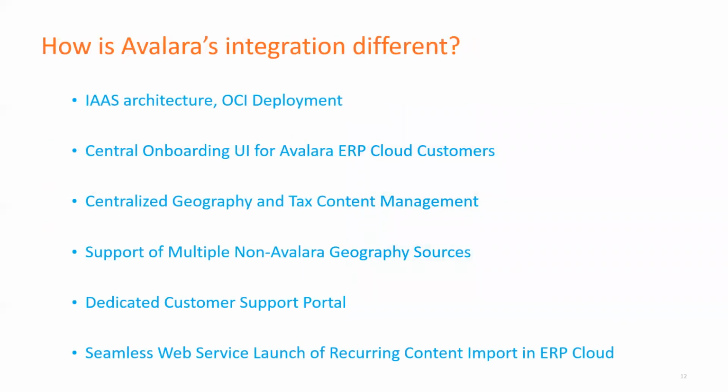So how is our integration different? Number one, we utilize the Oracle Cloud Infrastructure Framework deployment. So the tax calculation integration is available in the latest OCA framework, and it leverages platform as a service and infrastructure as a service type components. What this does is it helps our customers mitigate network latency challenges and also support future solution architecture development initiatives, things like tax manager dashboards and so forth. It's much easier to deploy new things in this environment without having to go to code-based complex development.